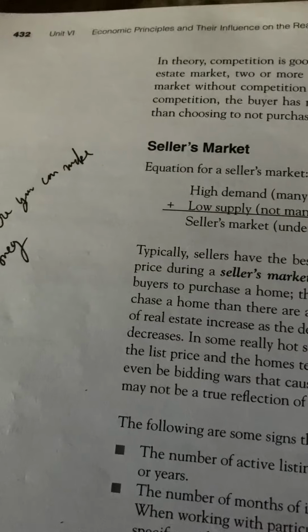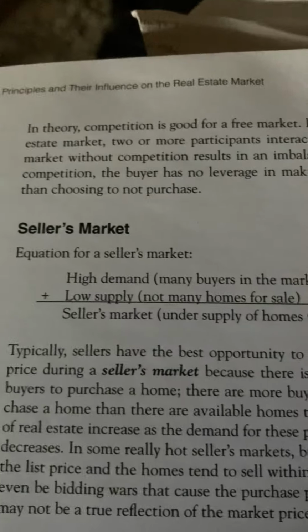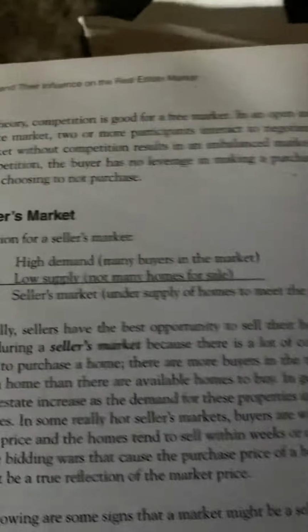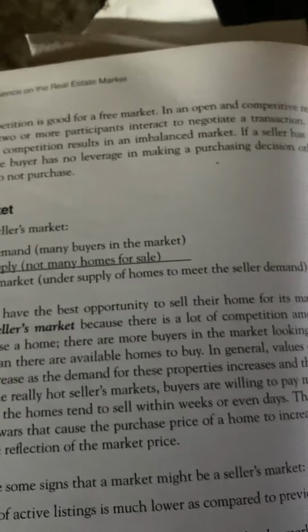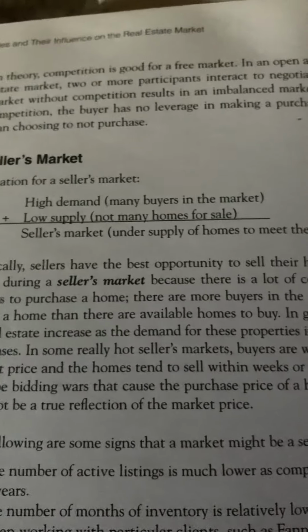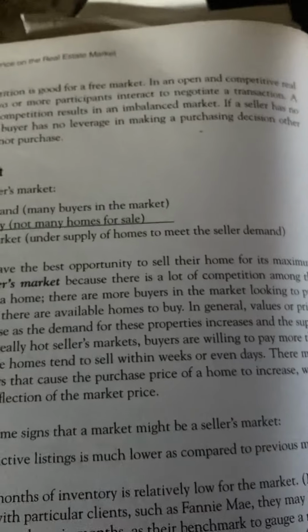Basic Appraisal Principles, page 432. In theory, competition is good for a free market. In an open and competitive real estate market, two or more participants interact to negotiate a transaction. A market without competition results in an imbalanced market.